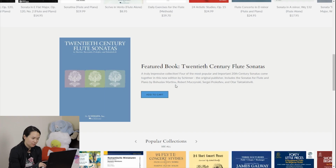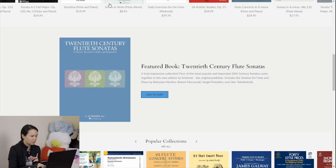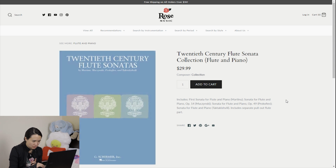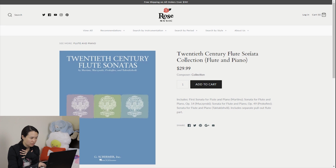And they have a button here that's literally just put it in your cart. But before I do that, let me take a look at this. There's the Martinu, Muchinsky, Prokofiev, Toktakshvili. Ooh, I like. So I have played the Martinu and the Muchinsky and the Prokofiev, but not the Toktak. So maybe for me, it would make more sense if I just got the Toktakshvili by itself, which I will just straight up search for right now.